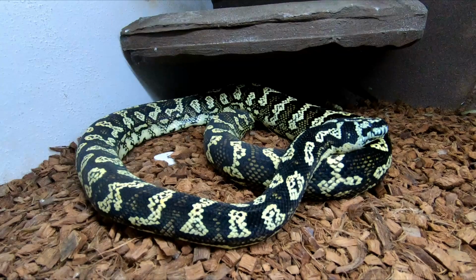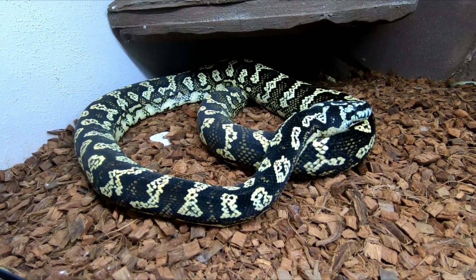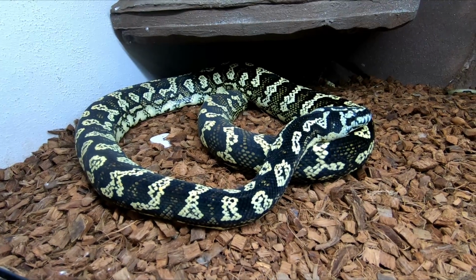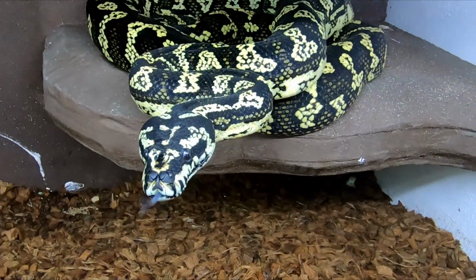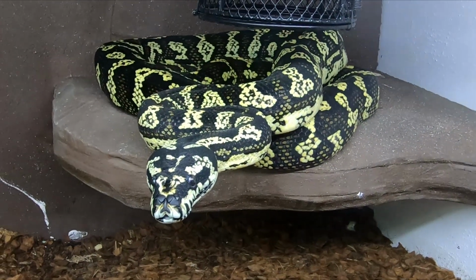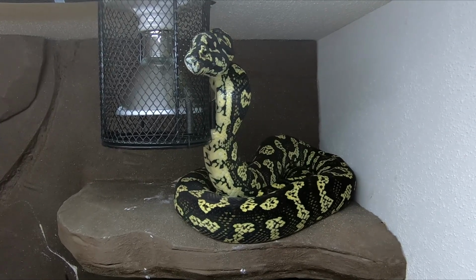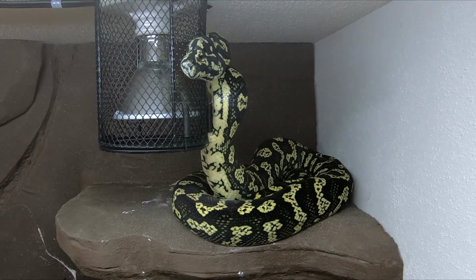Tarzan is a jungle carpet python that I bought just a few years ago from a local reptile rescue. We believe he was born in about 2015. He was a little hissy and nervous when I first got him, but he has settled down and doesn't get too hot and bothered when I take him out for a handling session. He might just be relaxed being handled because he's happy his name isn't stupid like Pirate Hans.